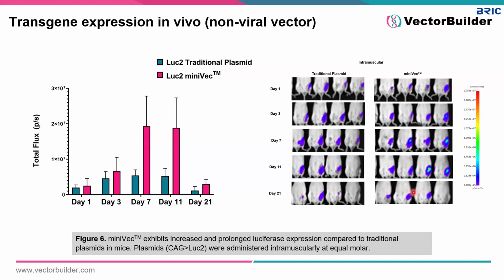And this prolonged expression from this miniVec plasmid without the need for a transfection reagent allows miniVec to be a prime candidate for DNA vaccine applications.